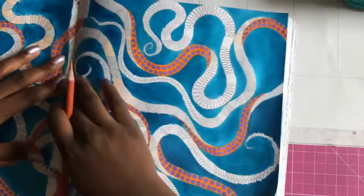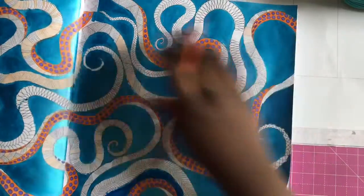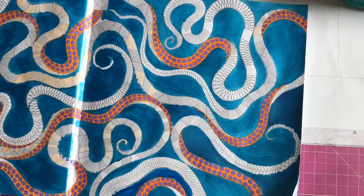So that's that. As you can see here, because of how I had it, I didn't really break in the book. So I kind of painted up to a line, but I've still got some paint to add in here. But anyway, let me carry on.